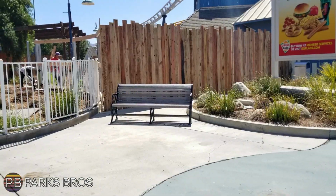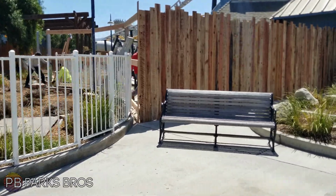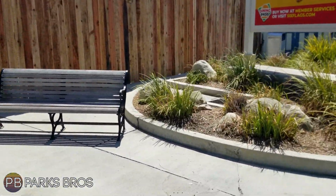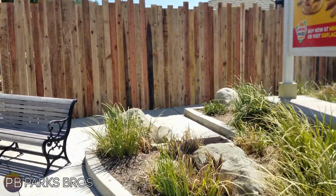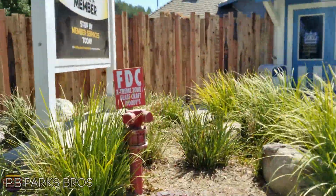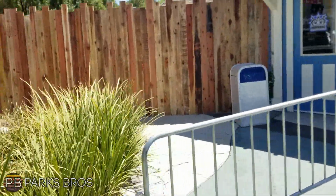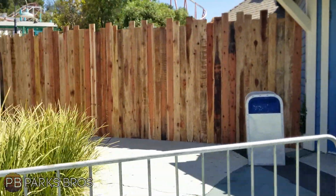And here's just an up close look at the wall next to the preview center. I'm sure they will end up painting it, but it's awesome that they actually have a finalized wall there now. I think it's a great touch. It really breaks the area in two, which is a great thing. So I can't wait to actually be able to walk through the land itself.